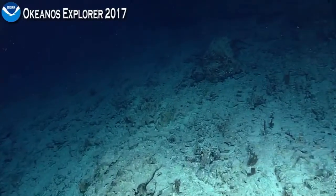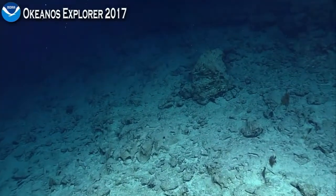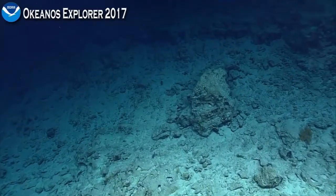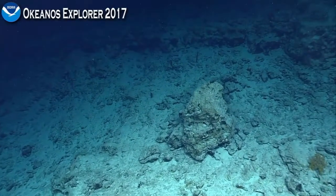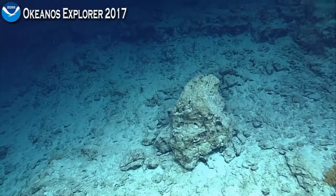Copy, bridge. Looks like some more of these black corals along the bottom. We're just making a note of it. Copy that. Interesting rock in the center. Is there anything on there? We've gone off around the back here. There's a little something. We've gone off into a lower current area.